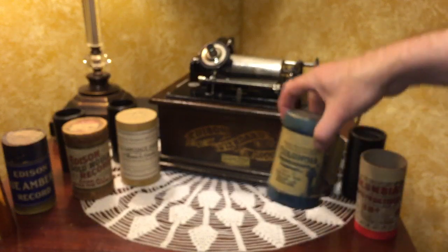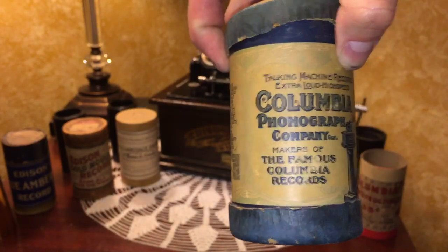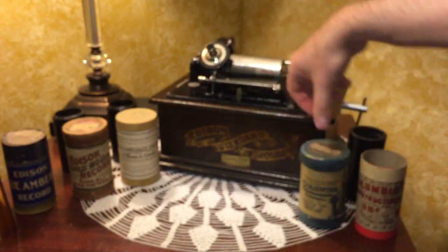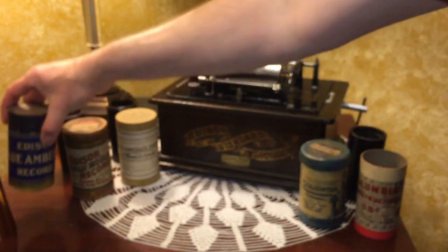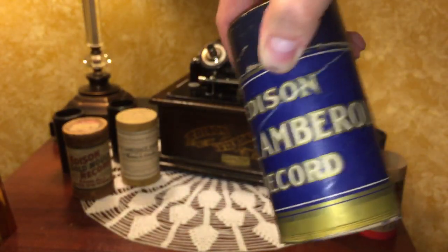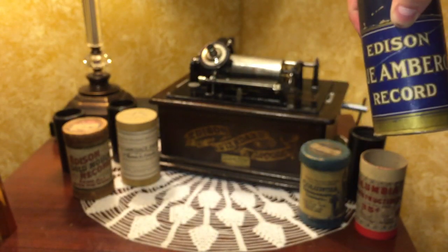And then Columbia also made cylinders like this one. And then Columbia also made its own phonograph. So Columbia was a competitor to Edison at the time that this equipment was made. So one of the things you'll notice here in this picture is something that doesn't belong, and that's this Edison Blue Amberol record. This is a 4 minute cylinder. It cannot be played on a 2 minute machine.